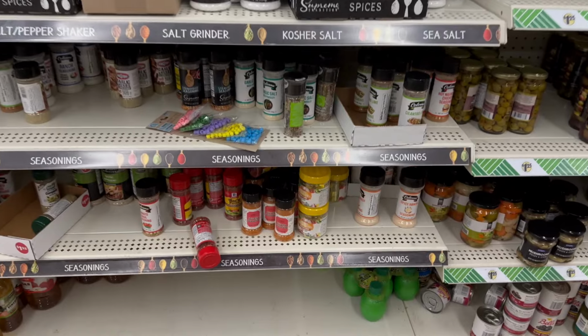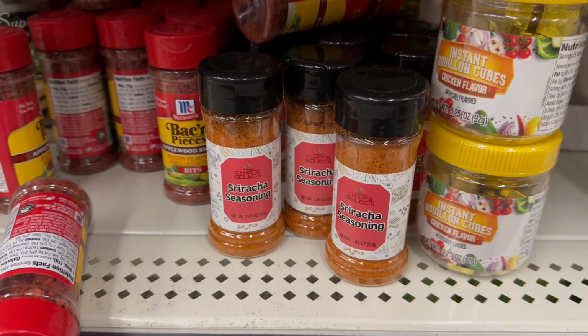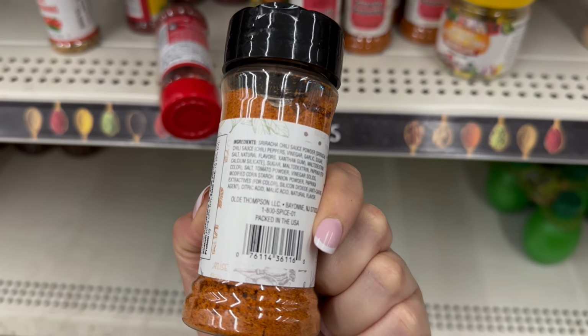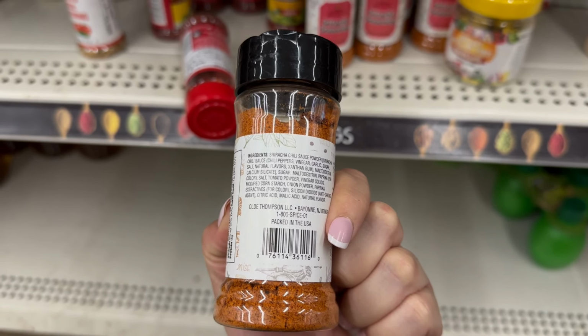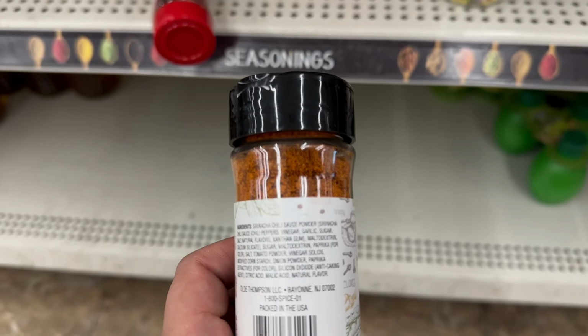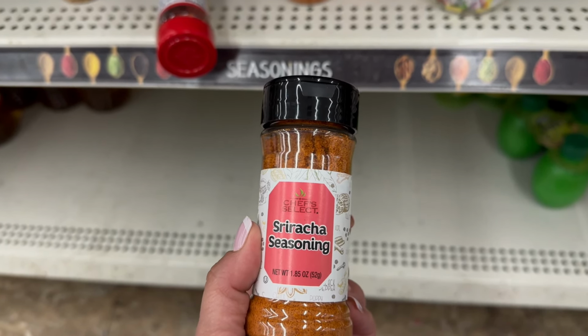Ooh, look at this. We've got sriracha seasoning by Chef's Select. That's pretty awesome. So this is what the seasoning includes. The expiration date is good until September 9th of 2025. That is pretty awesome for the sriracha seasoning.